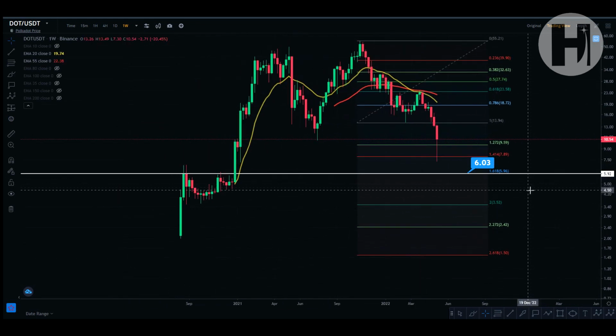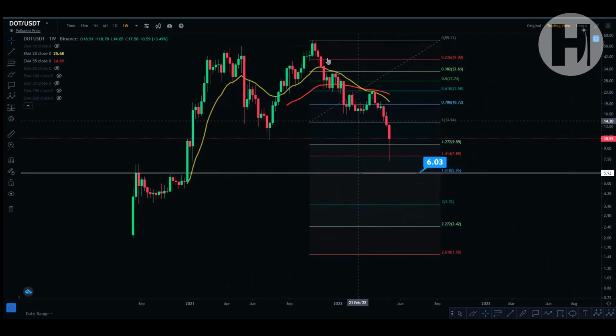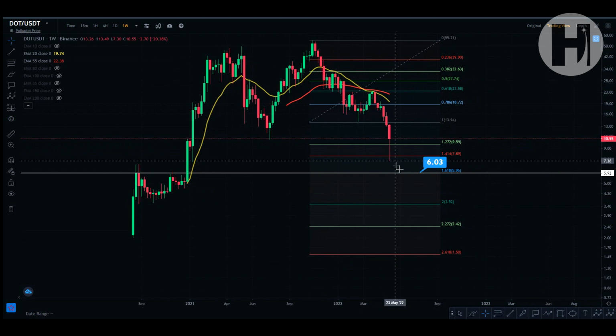The 1.618 technical target, and we use this swing high over here in November, and we use this swing low in February. So based on these two points, you get the 1.618, which is exactly the swing high and the resistance level we had over here.